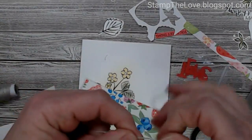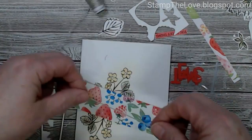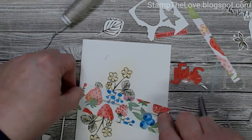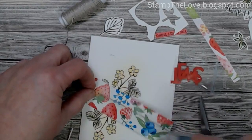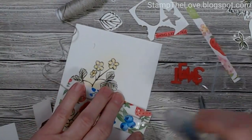Uh-oh, that has a bad spot in it, so I'm going to cut that off. All right, and I want this to tie on the left side, so I'm going to go ahead and stick that on there. Let's go ahead and add one more row of adhesive. I definitely want this to be sticking at the ends because I don't want that cord to pull up.